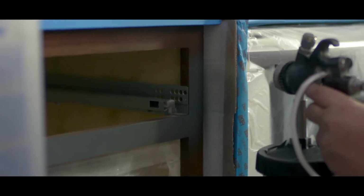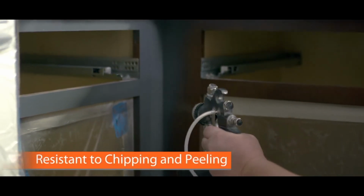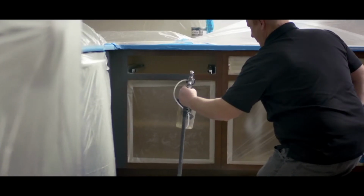Choose any color you wish. N-Hance mixes your unique color with our acrylic polyurethane blend. It's resistant to chipping and peeling. The final step is an industrial-strength clear top coat.